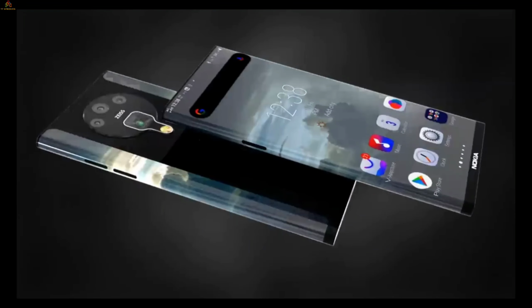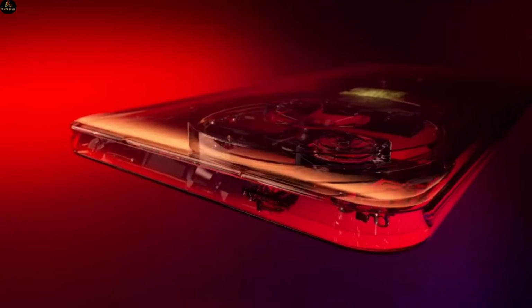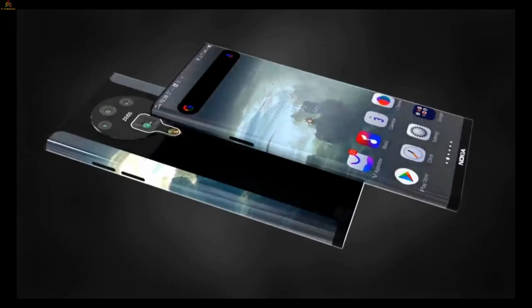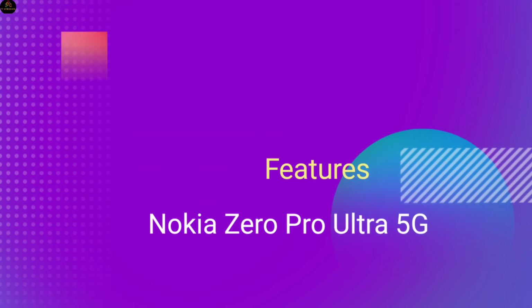This power-packed smartphone comes with a 150-megapixel DSLR camera, the most powerful mobile processor, the Snapdragon 8 Elite, and all of this at an unbelievable price. If you're excited to grab this phone, stick around till the end, because in today's video, we're breaking down all the leaked specs, pricing, and launch details of this monster device. Let's start. Features of Nokia Zero Pro Ultra 5G.